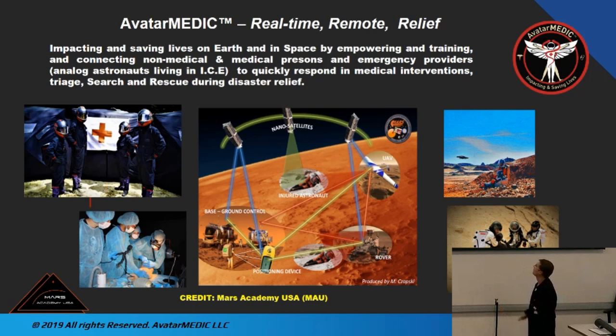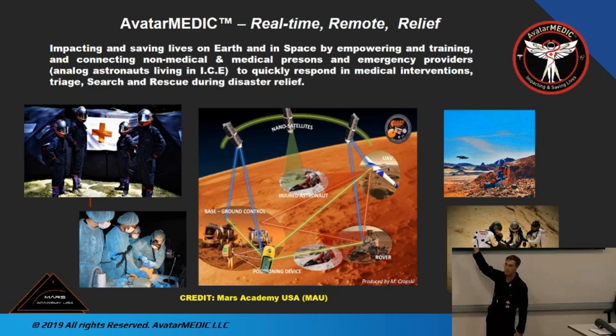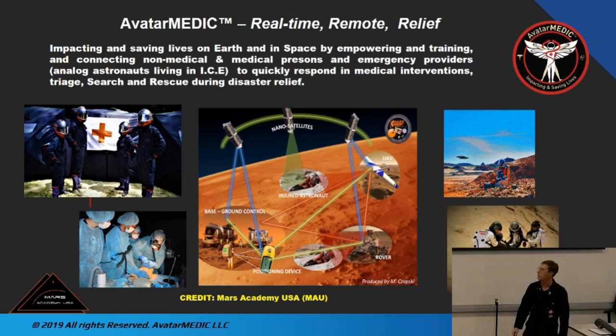And not only that, but once you're in the hab, can you use new technologies, a mixed reality, I think we call it a spatial computer, to help give real-time guidance through AI, which I'll get to more later, or remote teams if you have that ability?